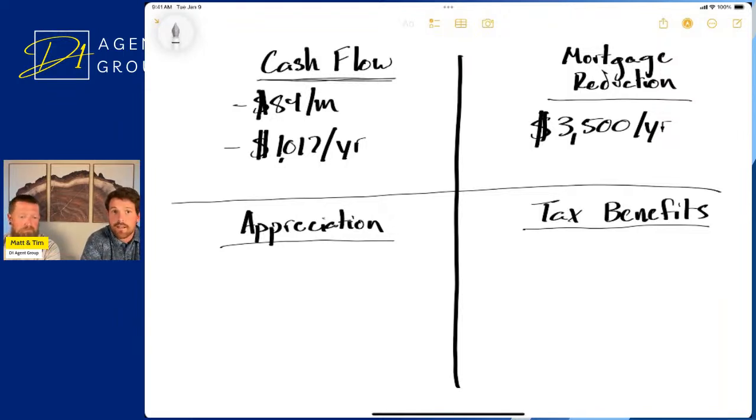Right. That's great. So we're reducing the mortgage, but we're going to say that this is a positive number, right? Yeah, that's cash in our pocket. That means when I go to sell that, that's $3,500 that I get, right? That my tenant ended up paying down when I sell the property. Yep. Let's jump to appreciation.